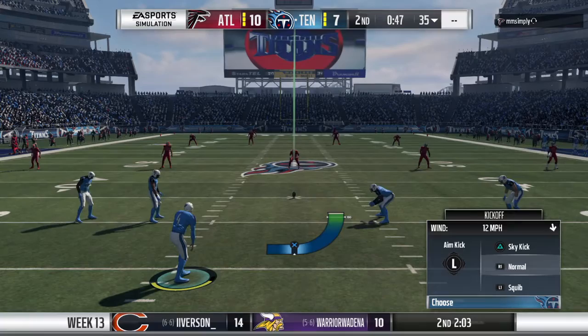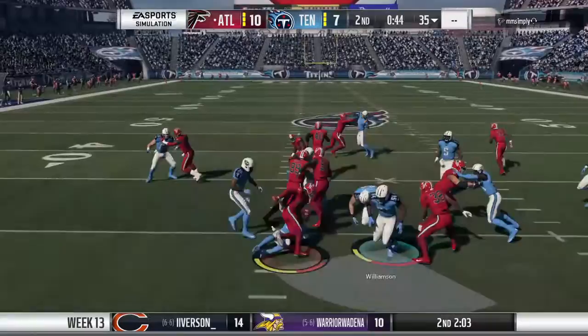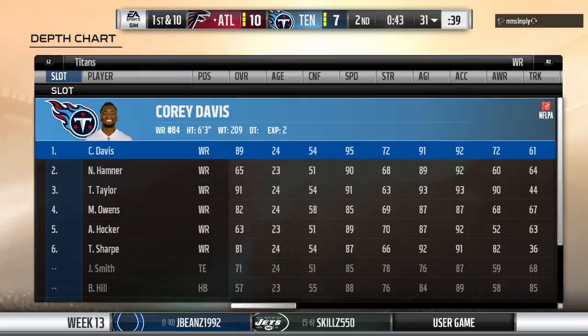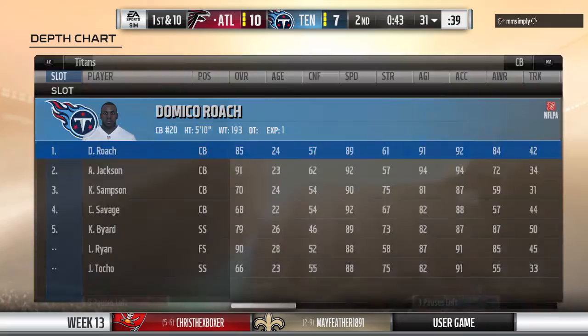Now here's Suckup out to kick it away. This is fielded at the chalk of the 10. And nice work on the return as they'll start their drive just. The 30-yard line.